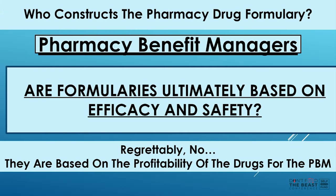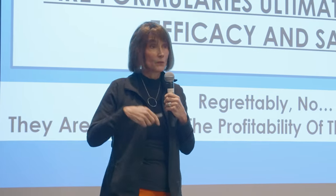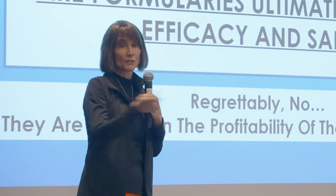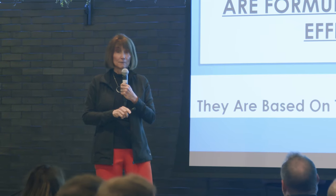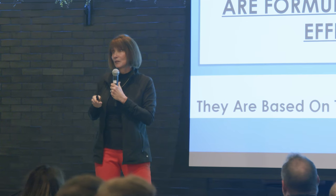Perhaps it's based on the lowest price. No, not that either. It's actually based on the profitability, and all the step therapy, non-medical switching, and exclusions that we see are switching patients. Sometimes they're whipsawed back and forth 6 times a year to the most profitable drug for the PBM. Not necessarily for the employer, but for the PBM.